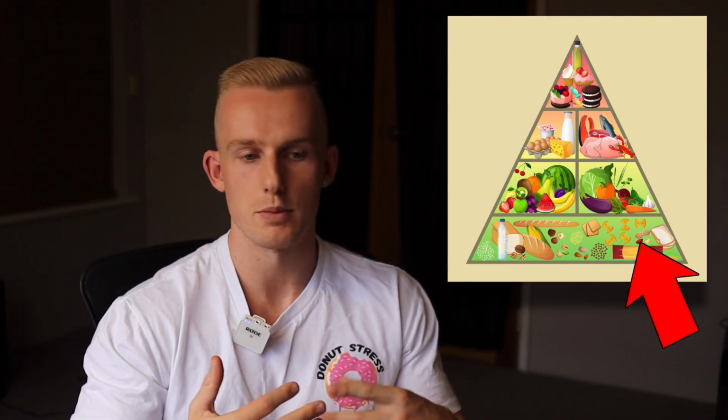The pyramid you're going to see on screen now is basically the way I got taught in school how health, nutrition and eating should work, which is not great, to be honest. At the bottom it starts with your breads, pastas, grains and carbs, then moves up into your fruits and veg, then up from there is your meat and dairy, and then up from there is your sweets. You can see biscuits, cake, ice cream, all that sort of stuff.